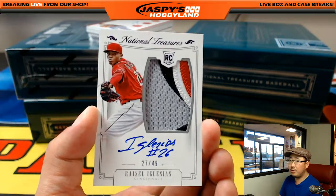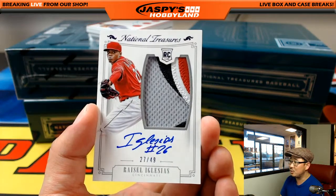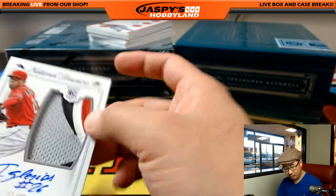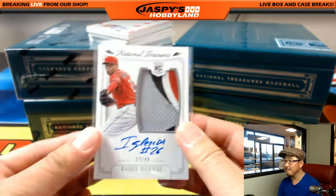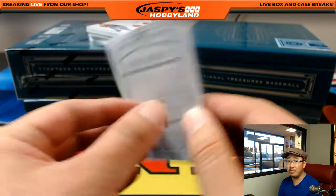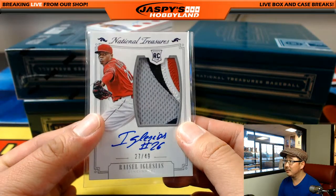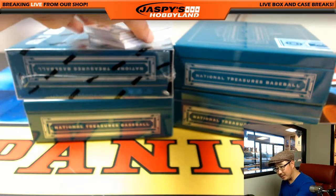Bailamos. Let the rhythm take you over, bailamos. Raisel Iglesias, 27 out of 49. Part of the famous Iglesias. I mean, he's not part of that family, but that's the joke I make all the time. Oh, doing pretty well in relief duties, right? Great K per 9 for Raisel Iglesias.